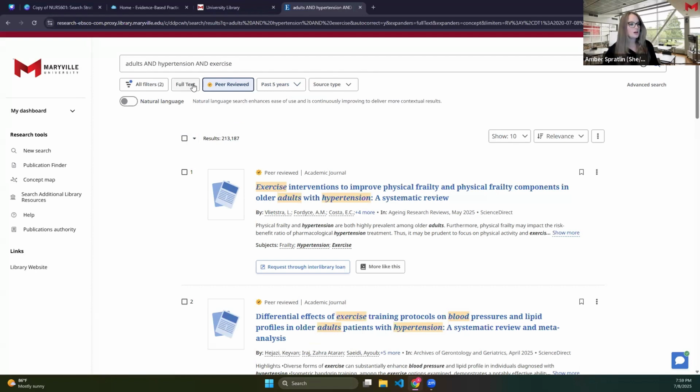We can also click on the full text filter if we want to. Now, I would suggest leaving this one off. What it does is it gets rid of every article that we don't have direct subscription access to.